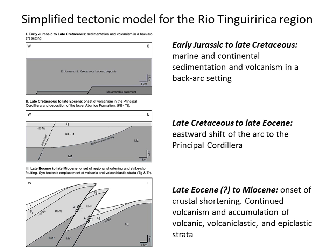And then during the late Cretaceous, and maybe even older, you had the onset of volcanism. Tentatively, I'm going to interpret these deposits as intra-arc deposits. That would suggest that the arc front had migrated from the coastal Cordillera to the Principal Cordillera by this time. And right now, I don't really have any evidence that the Abanico Formation accumulated in a tectonic basin.